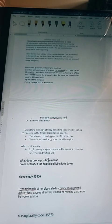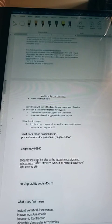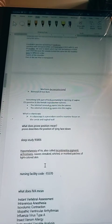Be sure you know what the prone position means, that you're lying face down. Sleep study, the 95860 was on there. The condition with the pigment of your skin makes it white and swirly looking. No one knows why it happens and suddenly does, usually around the late 20s to 30s.